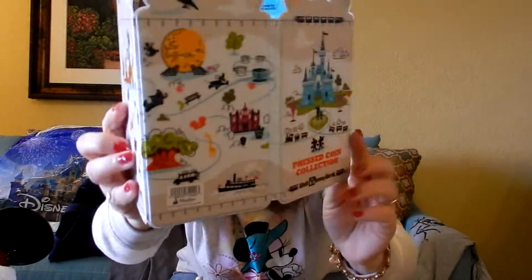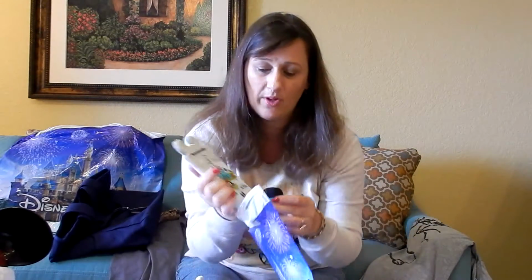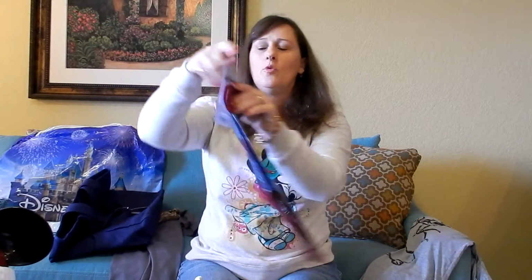And so now we will have somewhere to store those pressed pennies. This was $11.99. But again, they're harder to find because they've been selling out pretty fast. Yesterday was Downtown Disney Day, although we will be going back. We had seen these earlier, another day.